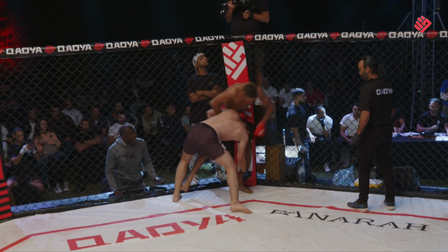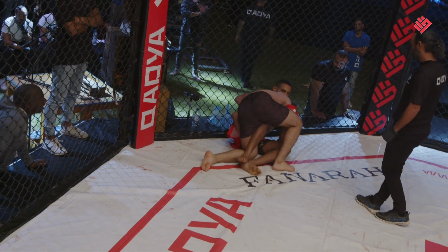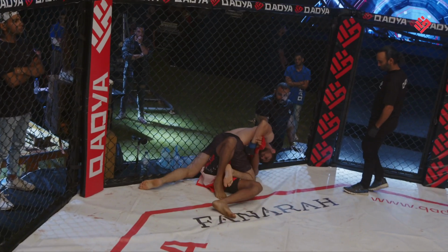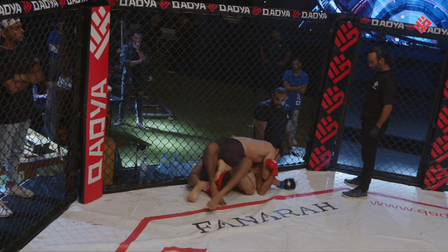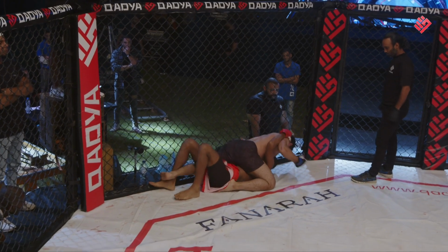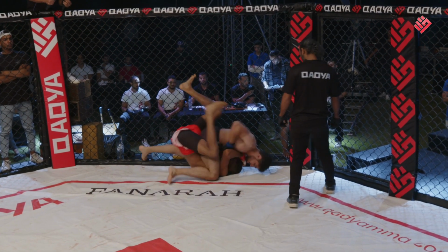I think he secures, switches onto the double leg, and now he's got the takedown. Let's see what Mahmoud can do from this position. And guys, Mahmoud is a combat sambo practitioner. These are his keys to victory. This is where he's most comfortable. I don't think he's comfortable in the striking against Abd Elrhman Nayil. How about that straight into mouth after that takedown?